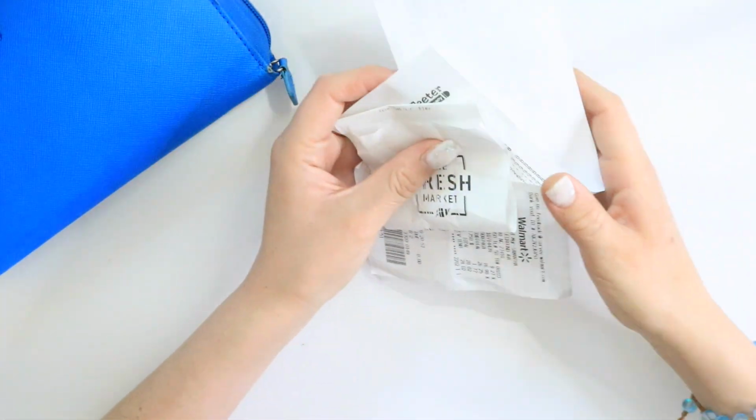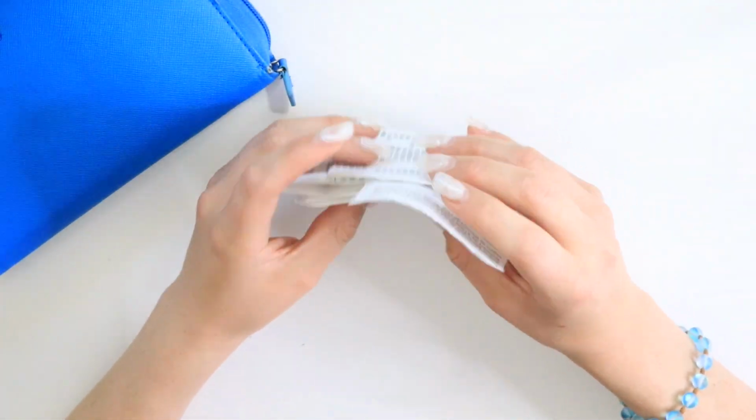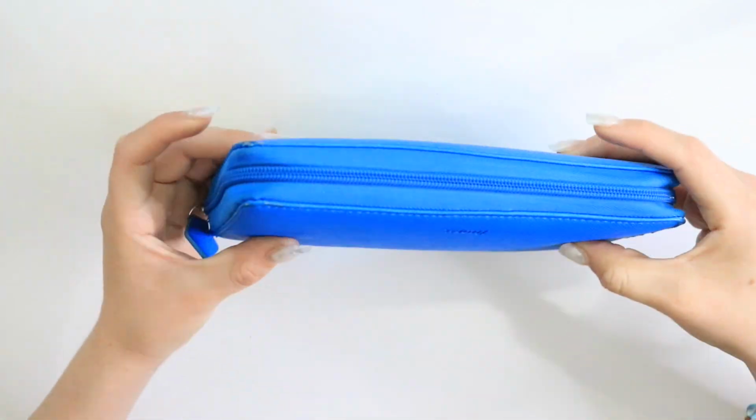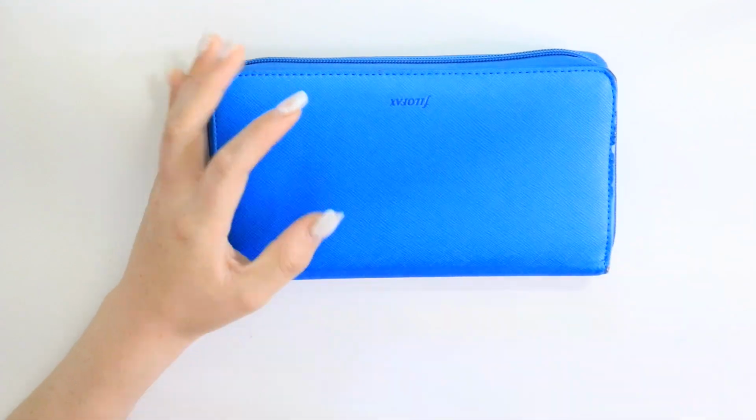Alright guys, and then I have all my receipts here ready to get scanned on that Fetch app that I told you guys about. And yeah, that is all of our expenses. Now my wallet feels a lot lighter, a lot thinner, which is really great.